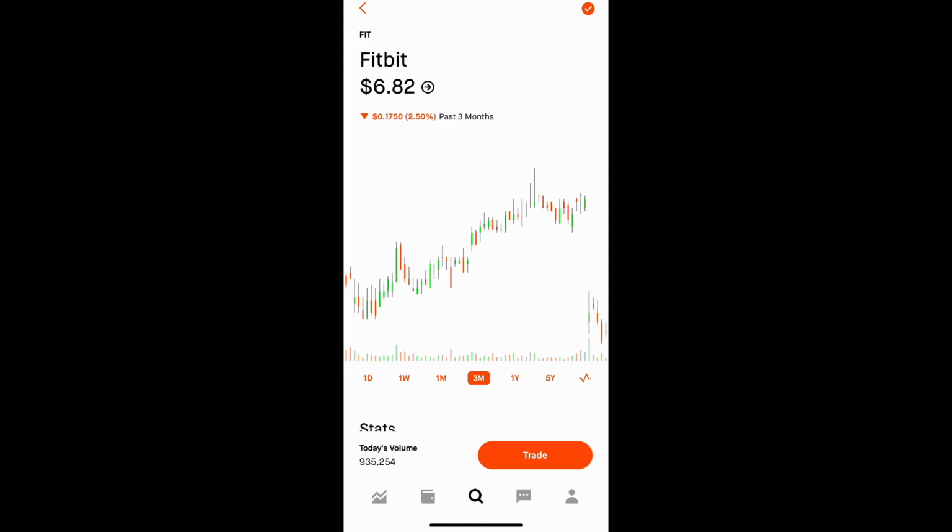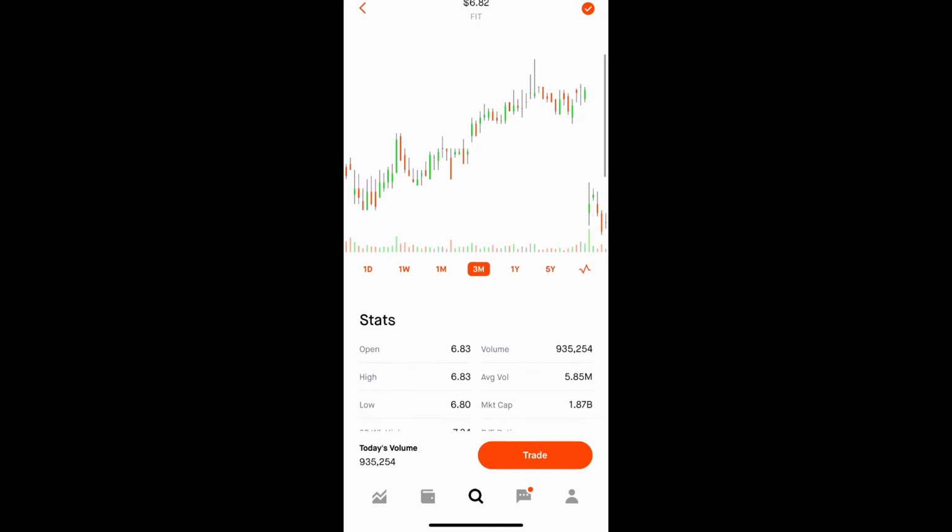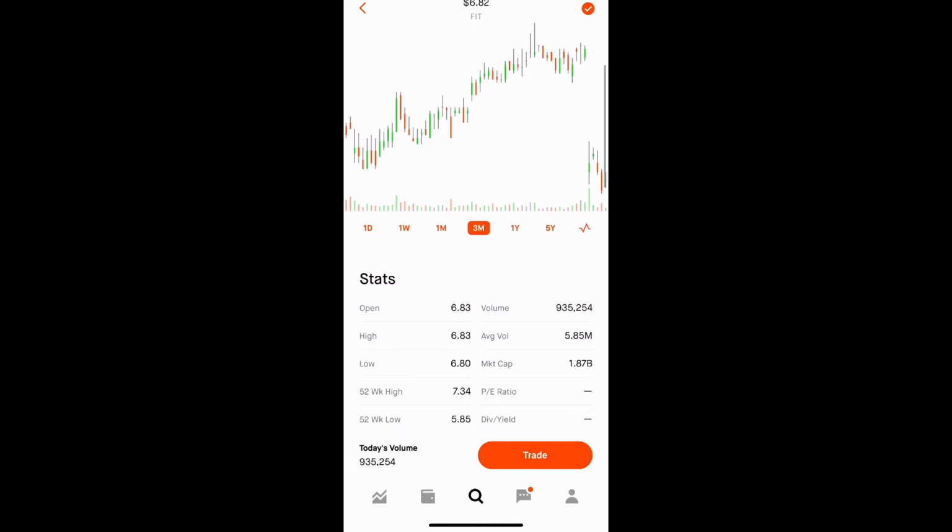Today it's trading for about $6.82, and that's what it looks like when I change the chart from a 1-day view to a 3-month view, and that's what Fitbit's been doing. It had been trending up for the last 3 months. Then there's a big break in there where it trended up to about $7.50 and then kind of gapped down. So it's probably because of earnings, but as of right now it's trading at just under $7, at about $6.80.